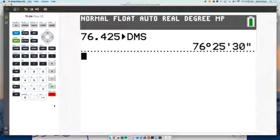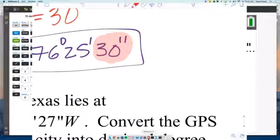So I'm okay with you doing that as long as you can explain to me maybe how to do it without the calculator. You're basically taking the fractional part, multiplying by 60, writing it down, taking the fractional part, multiplying by 60, and writing it down. And if you ended up with fractions of a second in your final answer, like 30.3 seconds, we don't take the 0.3 and convert it down to the unit below seconds. We'll just leave it as 30.3 seconds.